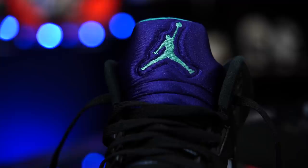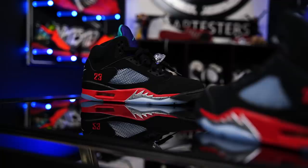But anyways, no matter how much I love that grape five, it don't look right on this. Whoa. Why do I always do that? I think it's a sign of what you think of the shoe. I really do like these. I will say I do like them. I don't love them. I think it's a solid release.